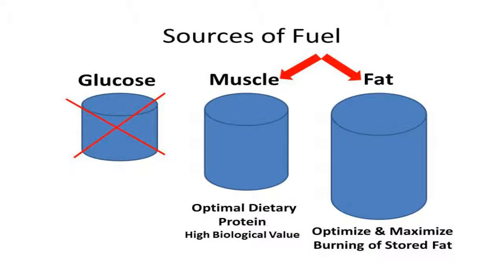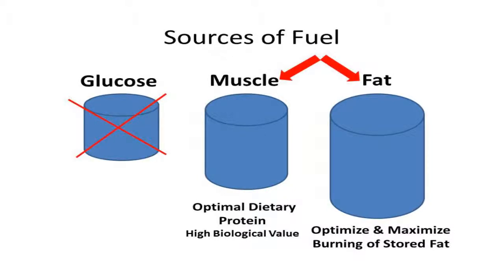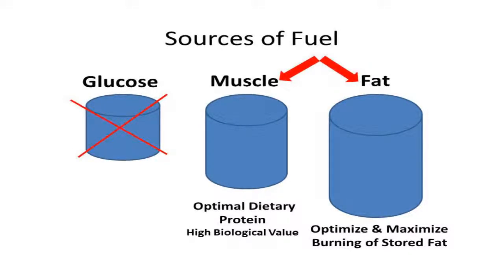Step 1, we restrict your intake of carbs and basically drain or exhaust your stored glucose or glycogen. Step 2, this forces your body to either break down muscle for energy or to go after stored fat, and it will do both of these equally.